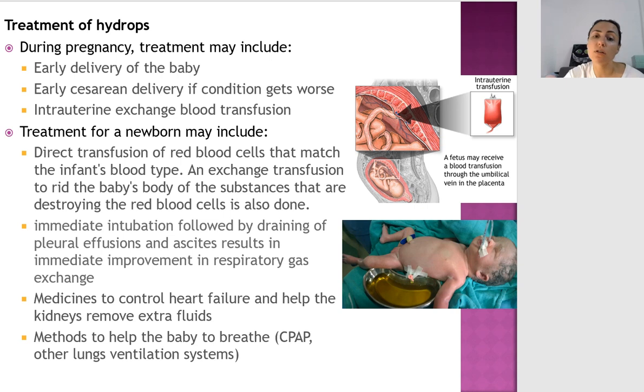It is intrauterine exchange blood transfusion for the fetus. Also, some options like plasma sorption, like the use of specific immunoglobulin in case of RH incompatibility, can sometimes help to prolong the pregnancy. But if the baby can survive, we can make early delivery and then treat.